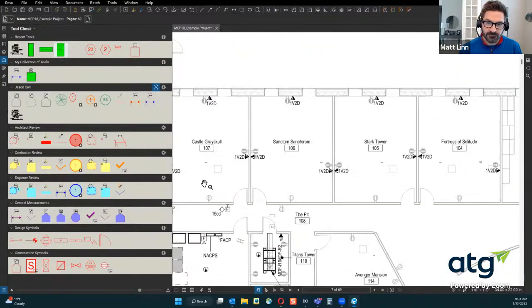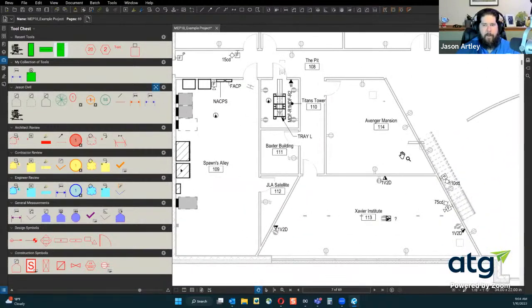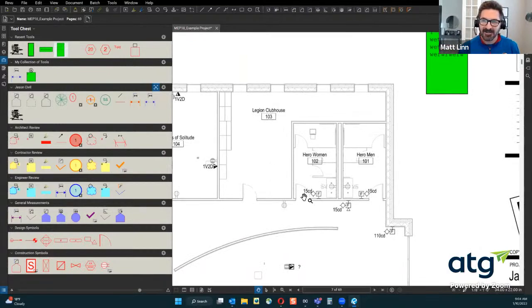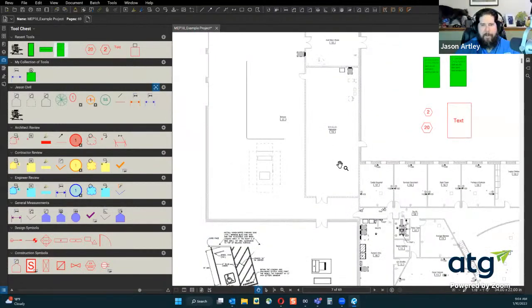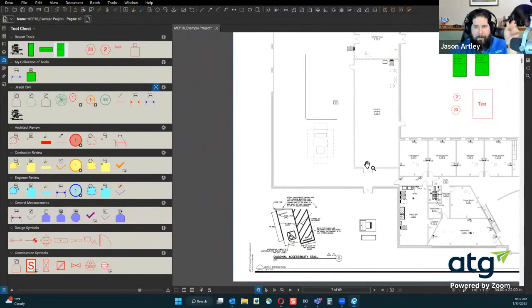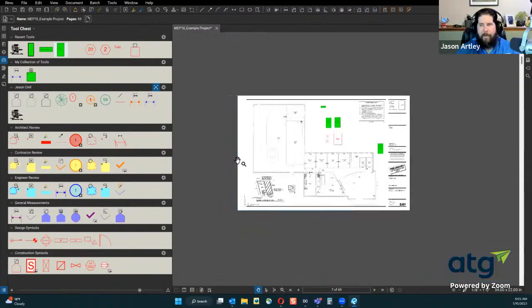Jason's correct. Layer, I like that. Well, just because it's got all these references, Avenger Mansion, Fortress of Solitude. Oh, I didn't even realize that. Yeah, very nice. It's a funny one. Anyway, hey, look, bonus cat. It's a cat. We're cat sitting.